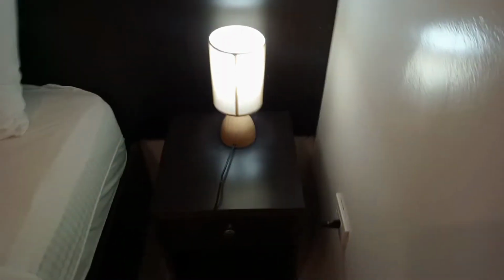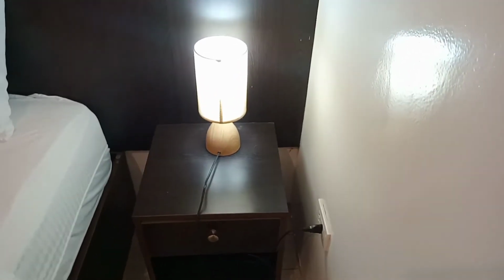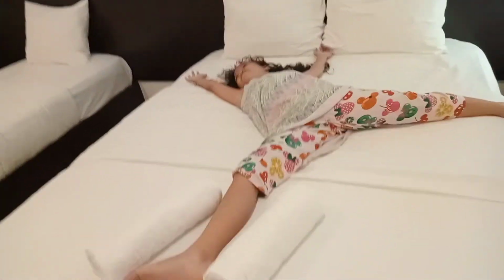There's a lamp. No, don't plug it in. Ah, not yet. Let's plug it in. There's a lamp here. Baby, it's plugged in now. Turn it on, then off. On. Okay, good job.